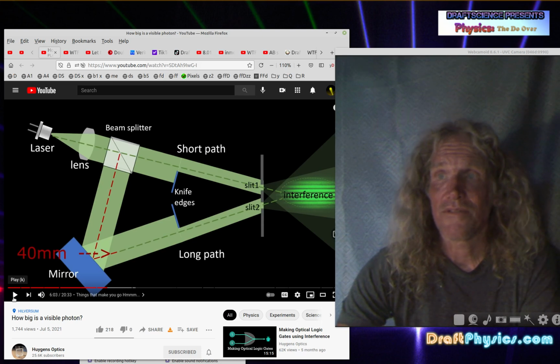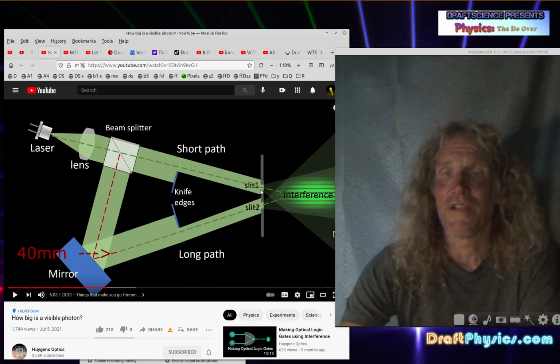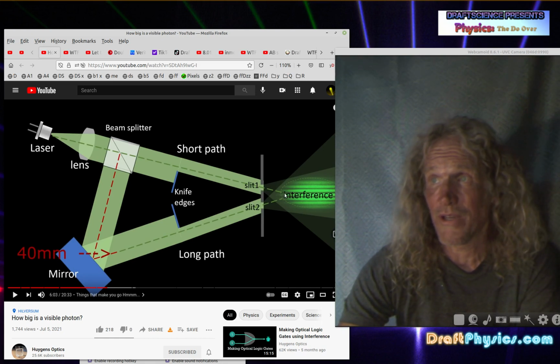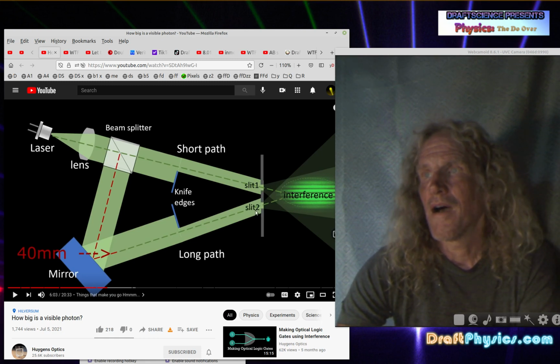And right, so it does dispense with any notion of if we know what slit it's going through, now we have a Heisenberg problem. So he destroyed the Heisenberg bullshit, which is a good thing.